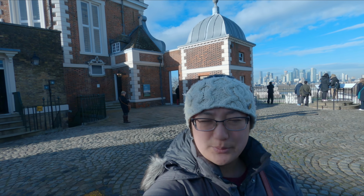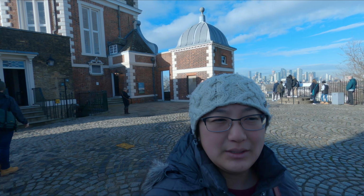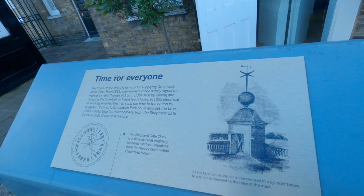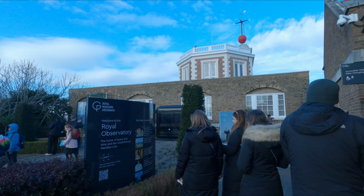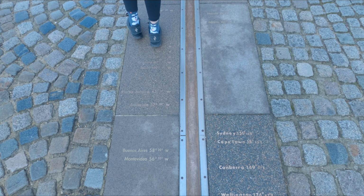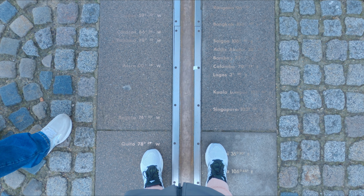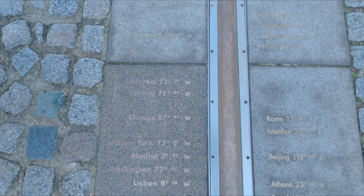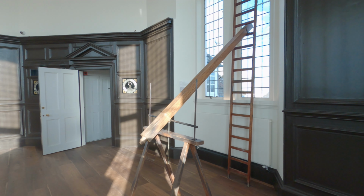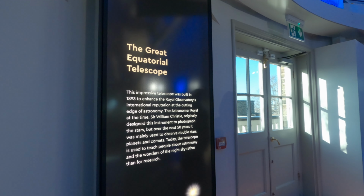We are now in Greenwich Park, and more specifically at the Royal Observatory Museum, home to the famous Meridian Line. Once you get to the Royal Observatory, you can stand on the historic Prime Meridian Line. You can visit the planetarium, they have what they call the Octagon Room, and they also have one of the UK's largest telescopes.